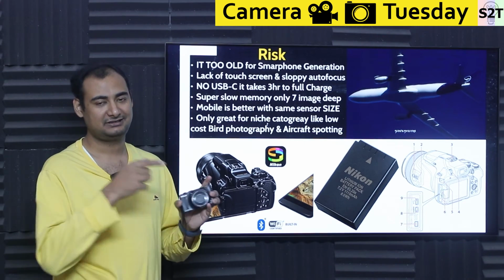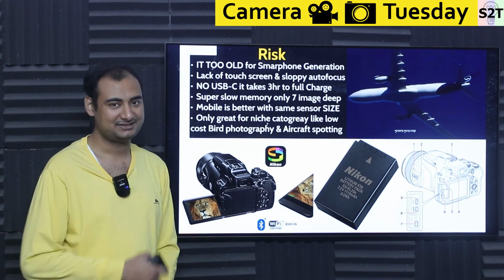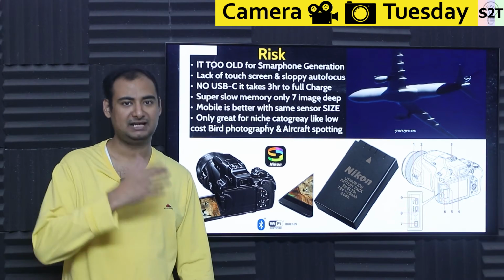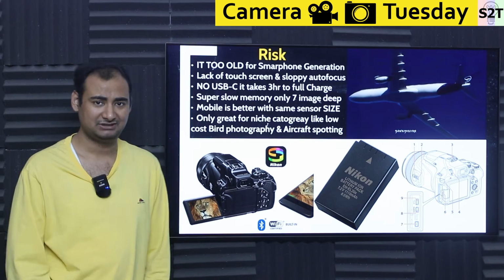So, and you can't tether charge it. Basically, you can't have a power bank and just connect it. That's why I said, anybody who's buying older cameras, like back in the days, this was the philosophy: buy old camera, buy kick-ass lens. People who are coming from a smartphone, they cannot do that.